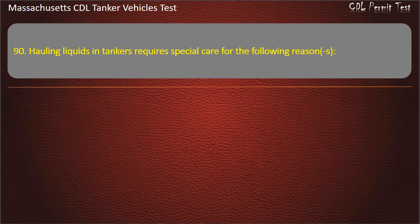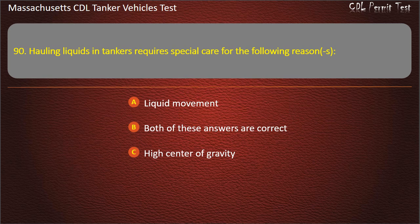Question 90. Hauling liquids in tankers requires special care for the following reasons. Liquid movement. Both of these answers are correct. High center of gravity. Answer. Both of these answers are correct.